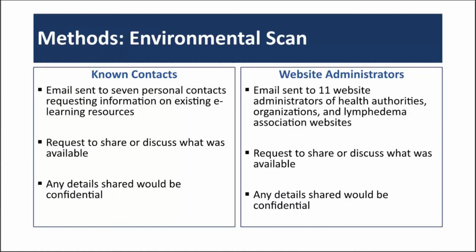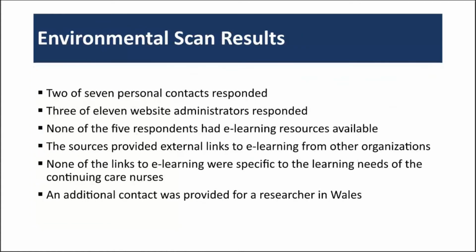The practicum project was explained, and confidentiality was assured, and all were asked to share any e-learning materials they might have. Their responses were analyzed for relevance to the practicum project, and any materials shared were reviewed for both the content and presentation style, because I was also interested in how the modules were illustrated, what kind of video links they used, how they tested their e-learning, etc.